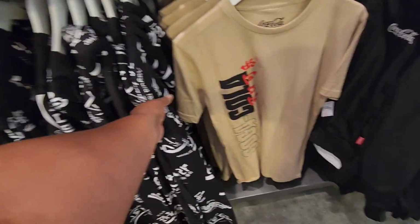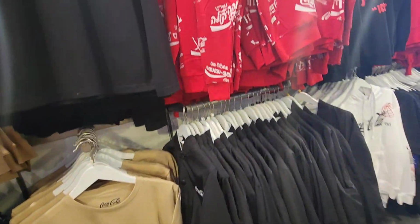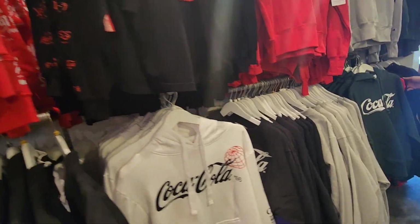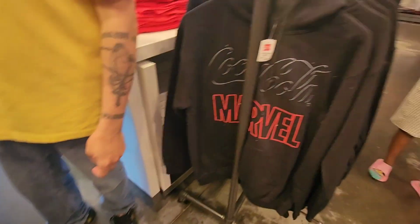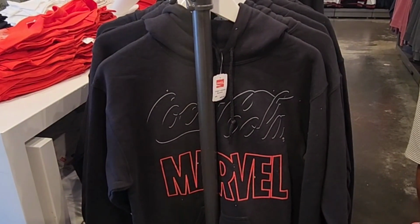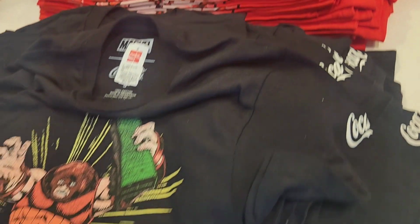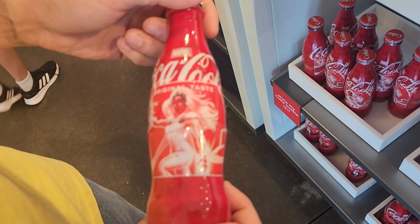As you can see, this jacket right here has different languages that say Coca-Cola, and it comes in black or red. They have hoodies, pretty much anything you can think of. At this point, I noticed that they have a Coca-Cola and Marvel collaboration, which I did a short on earlier today. They have superheroes like Deadpool, the Juggernaut, and Storm. Storm is one of my favorite characters.